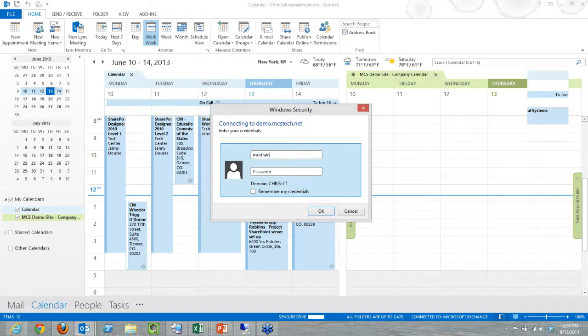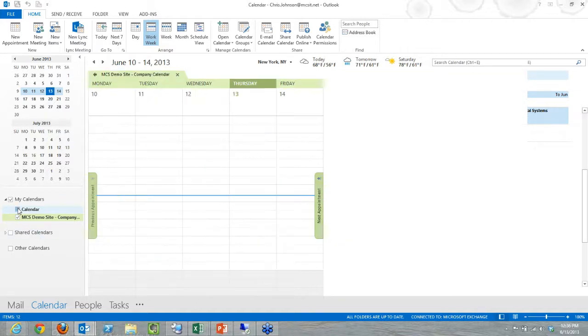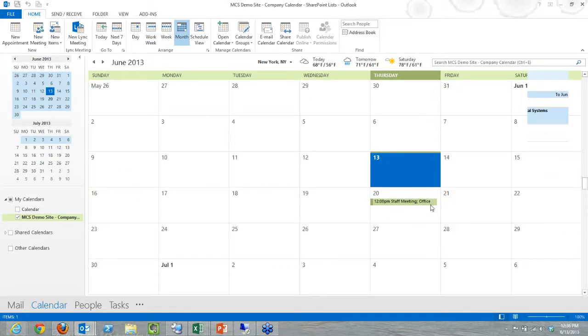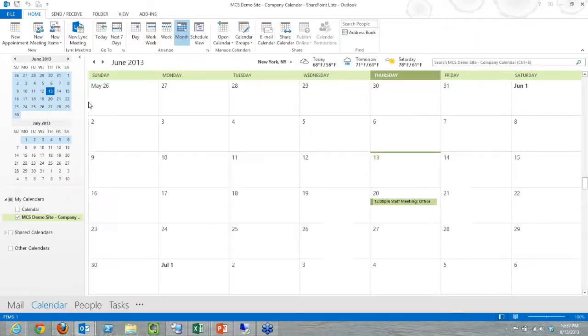And now you'll notice, and you can already, even though we're still logging in here, if you look over in the lower left-hand corner, you'll see it says MCS demo site and the company, and there is my calendar. I'm going to go to month view here, and I actually have an appointment called staff meeting. And if I want to add another appointment, I'm going to come in here and schedule happy hour for that Friday. And let's see what time we want happy hour. Well, let's start early. It's Friday, right? I say make it an all-day event. All right, so I'm going to save and close this.